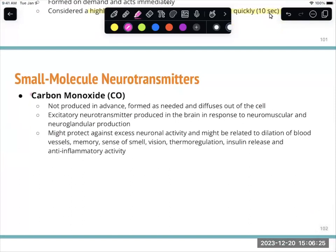Carbon monoxide. Here's another one that people kind of look at and say, what? We make it as needed. It is an excitatory neurotransmitter, and it's thought to protect against excessive neuronal activity. It helps to dilate blood vessels, memory, sense of smell, vision, thermal regulation, so your body temperature, insulin release, and anti-inflammatory activity. Again, we make it on demand, and it gets broken down pretty quickly because carbon monoxide, in large amounts, is pretty toxic to the body.